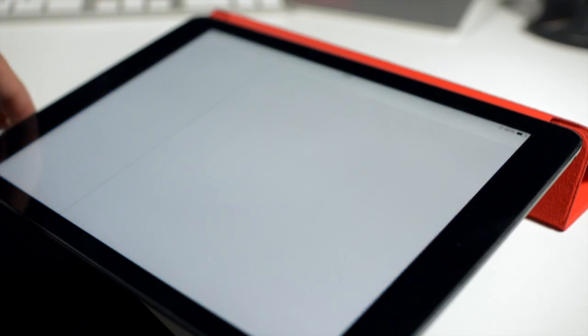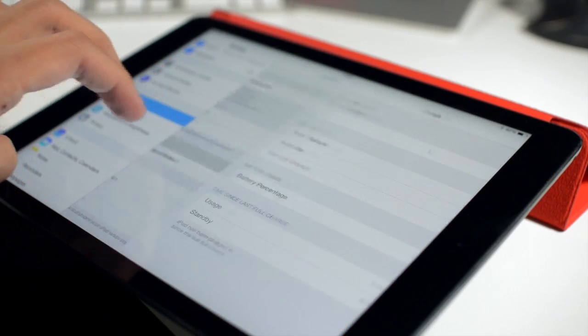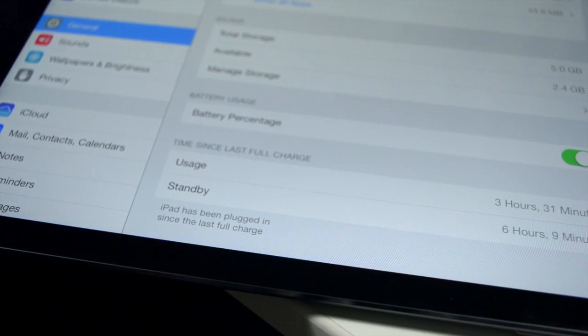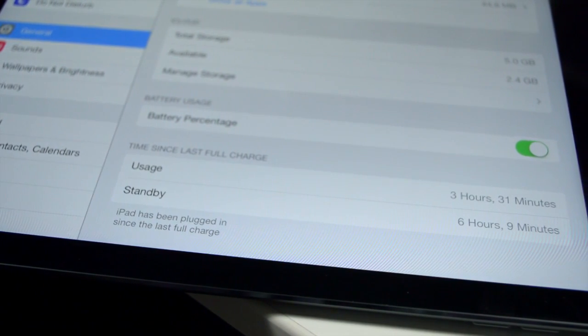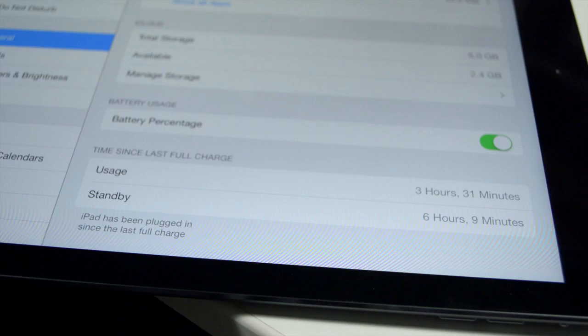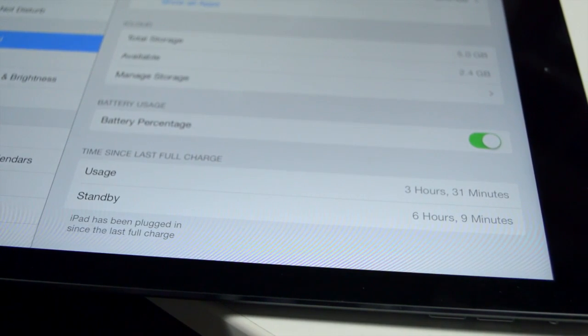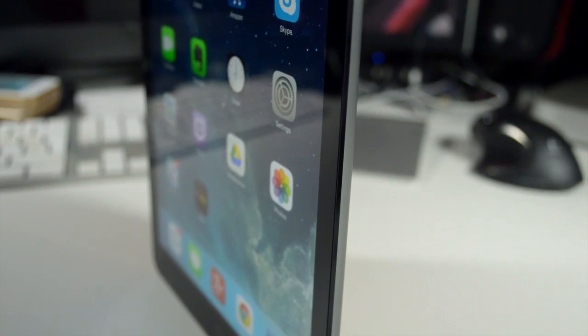But as you can see right here, I'm on 62% charge currently. I go into my settings and go to my usage. I've used this charge for 3 hours and 31 minutes with 6 hours of standby, and about 2 of those hours have been playing Infinity Blade 3, which is pretty incredible when you think about it. With conservative use on this iPad Air, I have no problem whatsoever spending 3 or 4 days without plugging in again. Next up, let's talk general performance.